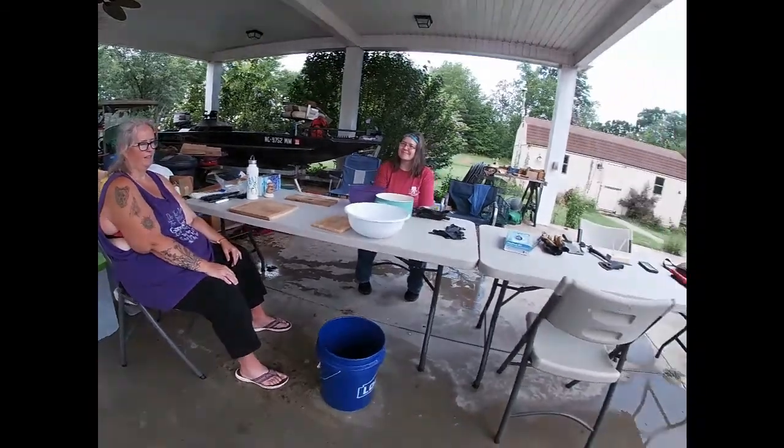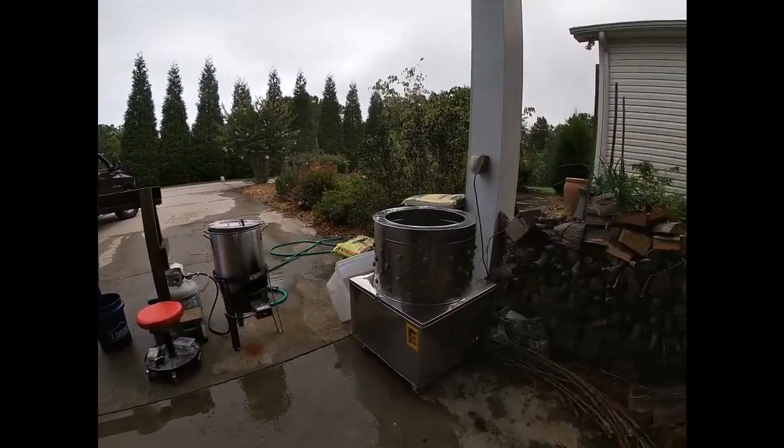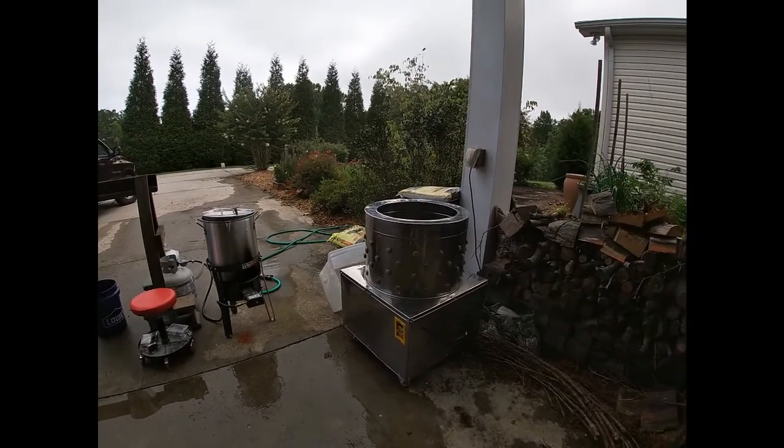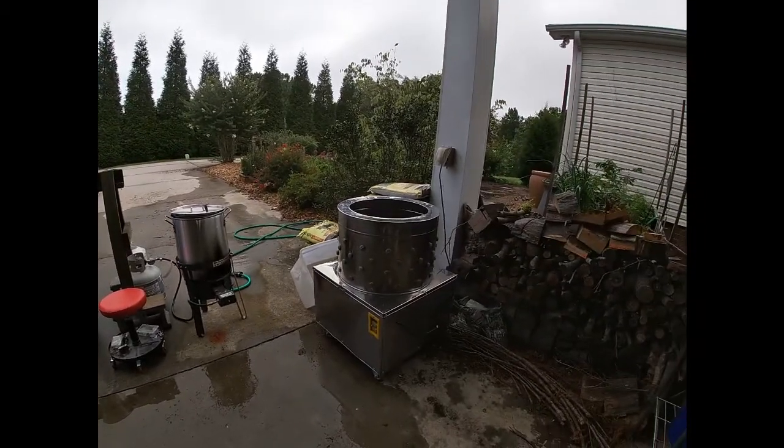That's the plan. We won't show you the actual killing of the chickens, but we'll show you the other processes. And it looks a little violent when they're in that chicken plucker, but you know they don't feel it by then.